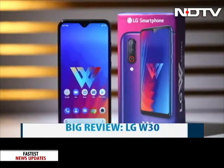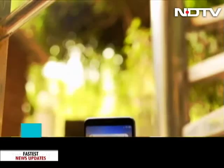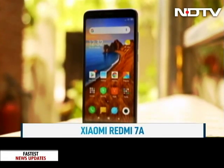Then this is the comeback kid for LG, the LG W30, their online offering. This is the big one from Redmi, from Xiaomi, the 7A, 5,999, and a whole lot more happening on the show.